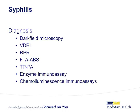VDRL, or Venereal Disease Research Laboratory, and RPR, or Rapid Plasma Reagent, are non-treponemal tests that can be used. In addition to the non-treponemal tests, there are treponemal tests including FTA-ABS, or fluorescent treponemal antibody absorb tests, TPPA, or treponema pallidum passive particle agglutination assay, various enzyme immunoassays, and chemiluminescence immunoassays.